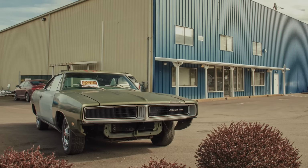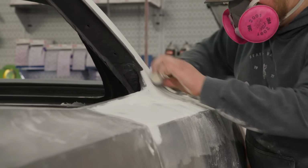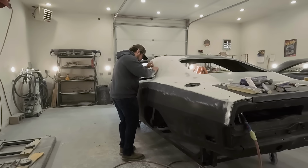Now that Charger, the person that I sold the Charger to commissioned us to do a Daytona out of it. Yeah, it's in the process. I think we showed it recently. In fact, all the metal work is done, and it might even be that the mud work is done, and now we're getting ready to do the paint work on that.